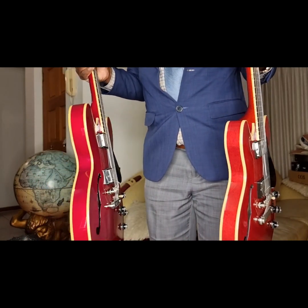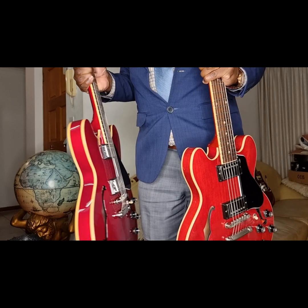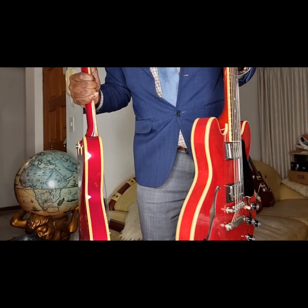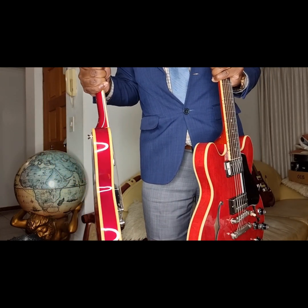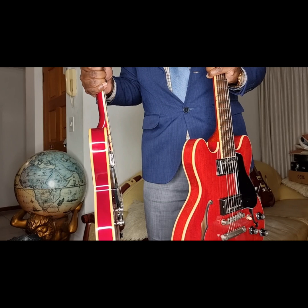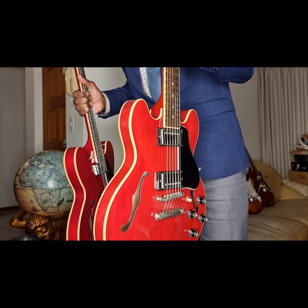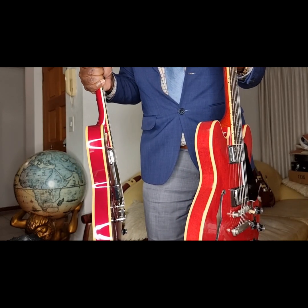But however, the 335 has more projection and a fat sound because of the larger body size, which contributes to the guitar tones. But it's a choice. Which one will you choose between the 335, bigger, maybe uncomfortable for smaller sized people, or the ES339, which is much more comfortable, but however has a less preferred tone compared to the ES335?